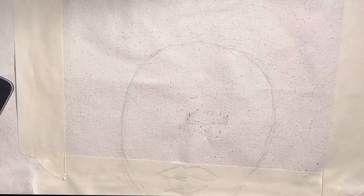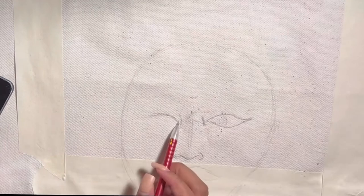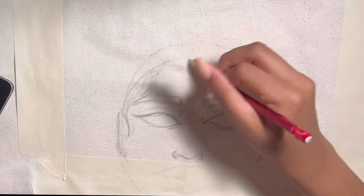All right, so I started with the sketch. I started with the shape of the head first. But before I did that, I taped off the area that I wanted for my frame, the frame for the canvas. Then I went in with the sketch, as you can see. Basic facial placements and stuff like that. Honestly, looking back at this video, the eyes are slightly off. But I'm not on Procreate, I can't just mirror the eyes on the other side. So I gotta do what I gotta do, right?